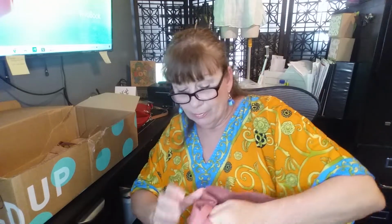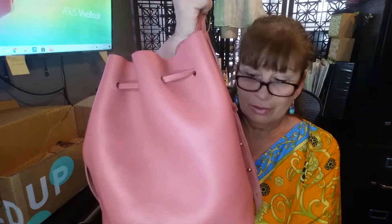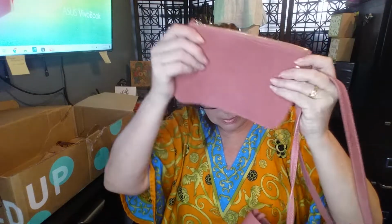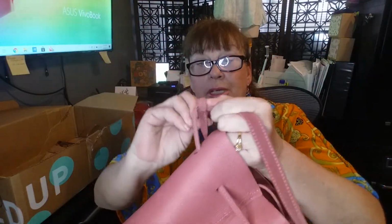You can cinch it together. Very cute. If you like pink, this is a really cute bag. And it's reversible. And it's suede. Even the handle is suede on one side and leather on the other. So you can throw it over your shoulder. And it does come off so that you can flip it from inside to outside, depending on which side you want to carry, the suede or the leather.